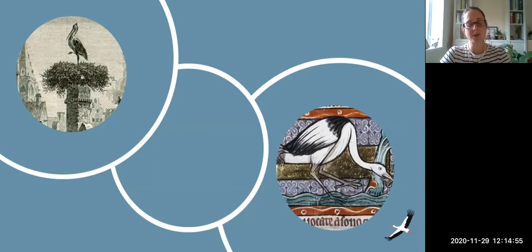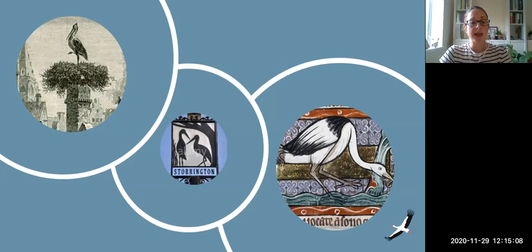There's evidence of them in artwork, in writing. They were eaten at medieval banquets across the UK. They appear throughout literature over hundreds of years. There's evidence of them in place names around the country as well, especially places nearby. Here in Sussex, the local village of Storrington appeared in the Domesday Book as Storcheston, which means homestead of storks, and they still have the white stork as their emblem today.